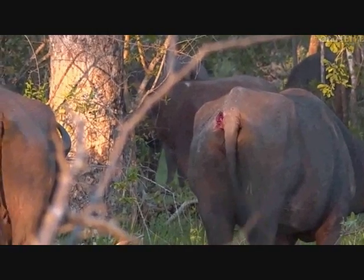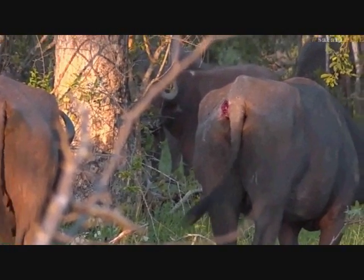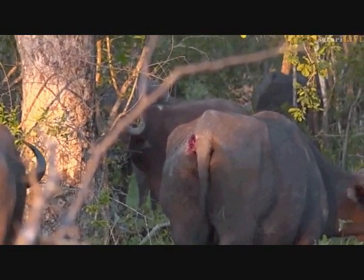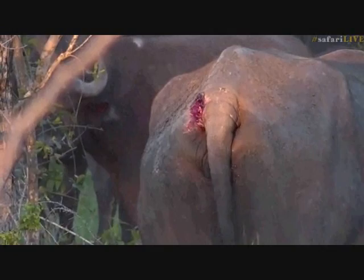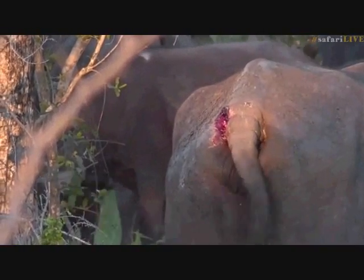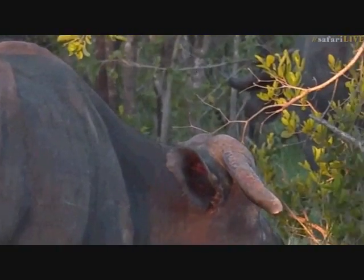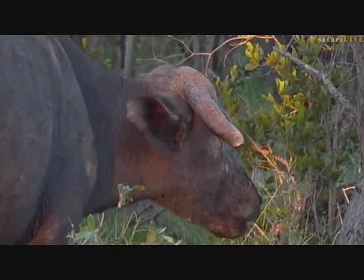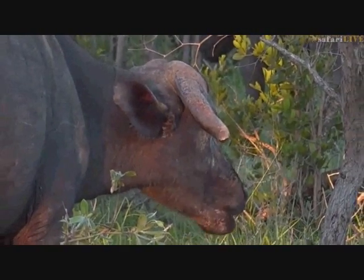And I suspect what you'll find is that that buffalo is still suffering the sort of adverse effects of the drought. She's very old, and that means that that cut is struggling to heal. And Rian, if you pan to the right, you'll be able to see that her horn is broken off, and it's just indicative that she's a very old cow. And this might be her last night on planet Earth.